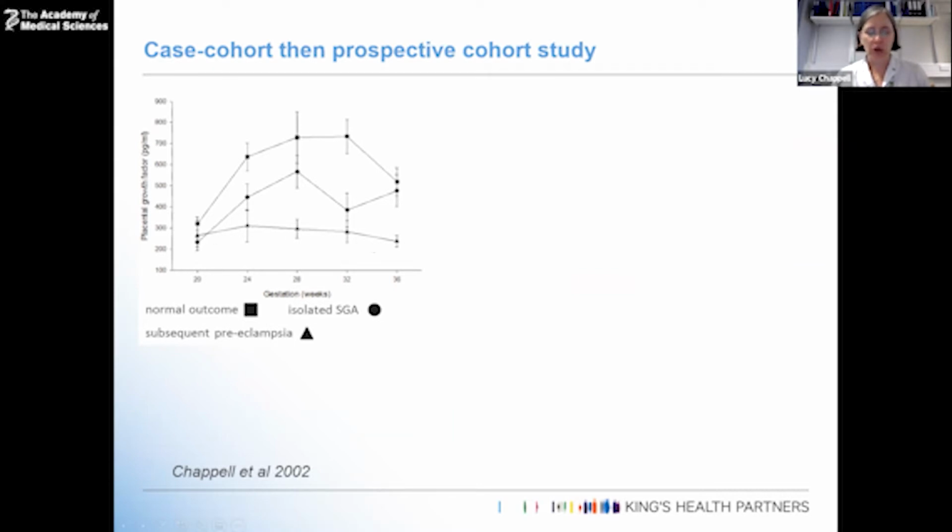And this was alongside an interventional trial. But in those days, placental growth factor was a sort of novel candidate biomarker that had promise. But so did many other biomarkers, and it's a question of what made this one special.